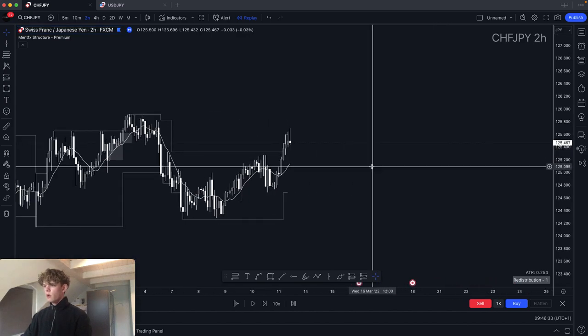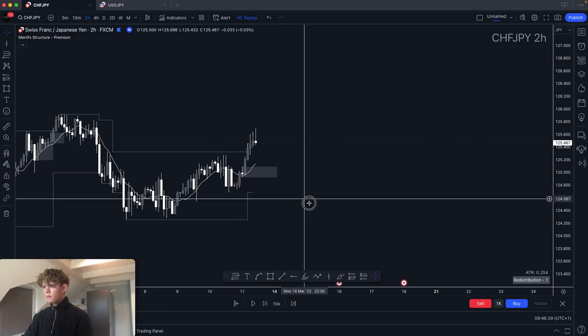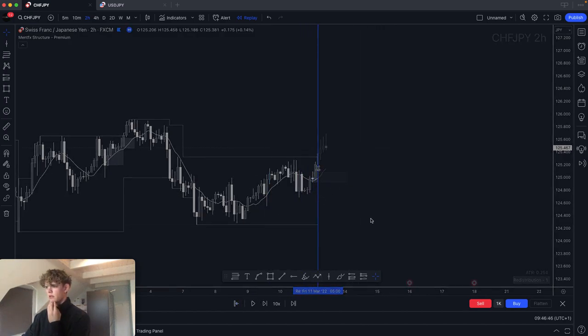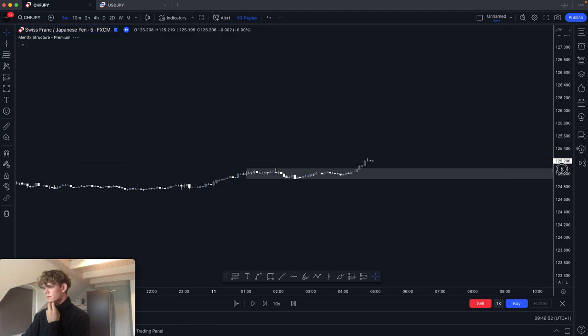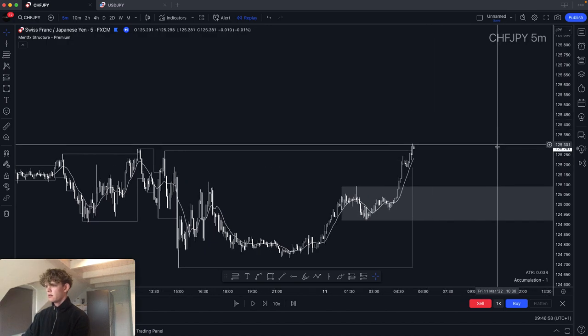So we already made this a key zone and demand zone. Moving away from that, and honestly, you could be trading at that point. Let's see if we find some entries there. Looks pretty ugly for now.